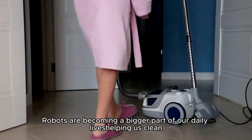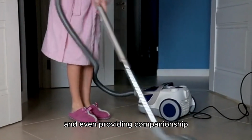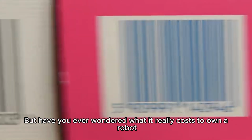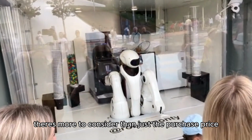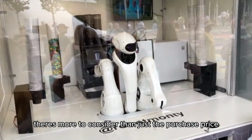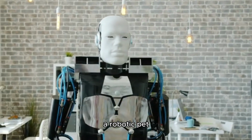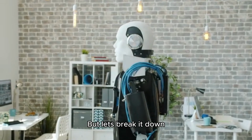Robots are becoming a bigger part of our daily lives, helping us clean, assisting in workplaces, and even providing companionship. But have you ever wondered what it really costs to own a robot? From the initial price tag to long-term expenses, there's more to consider than just the purchase price. At first glance, a robotic vacuum, a robotic pet, or even a humanoid assistant might seem like a one-time investment, but let's break it down.